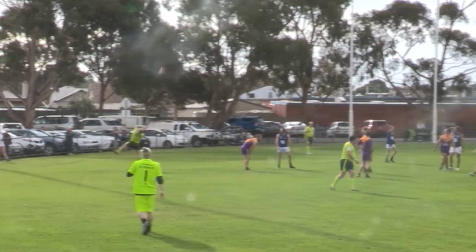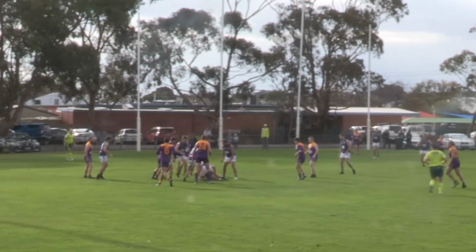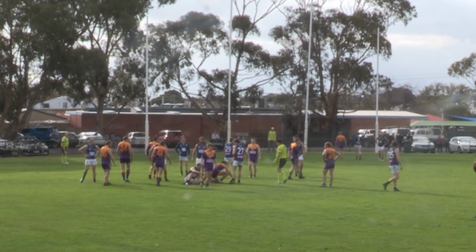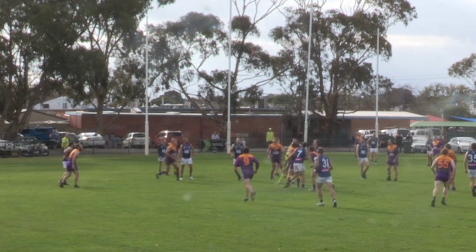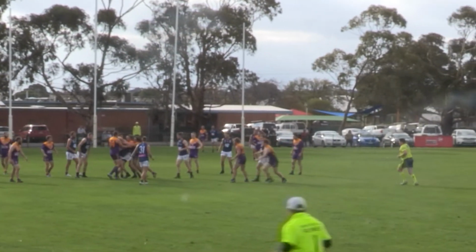Boundary throw in. Left half forward for Thomson. Bowles gets it to the front. Casey. Can't take it. McLeish there as well. He's wrapped up. The umpire will come in and ball it up. 26 played first term. Bowles up against Mason in ruck. Bowles gets it down. And a big pack there.